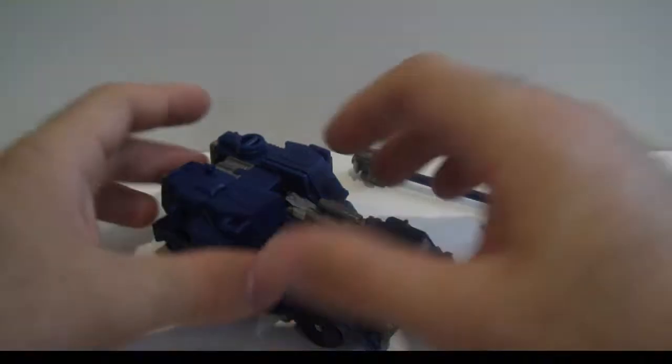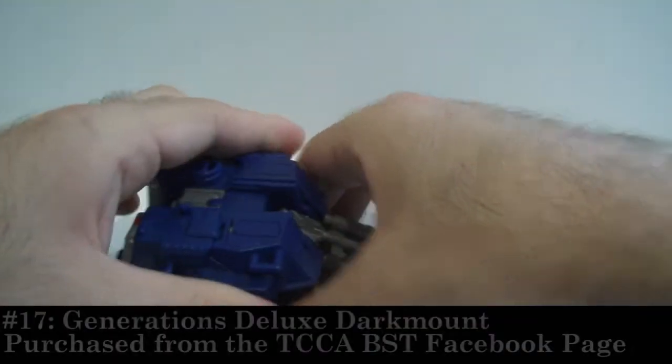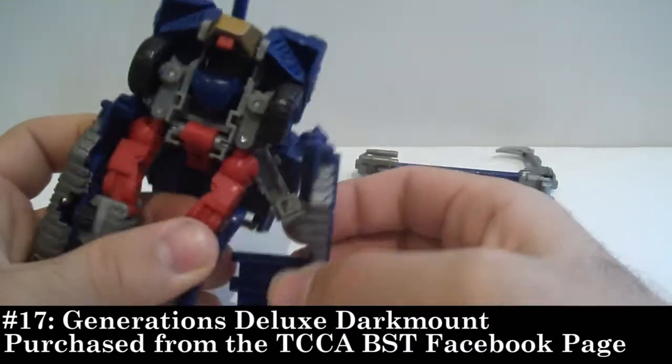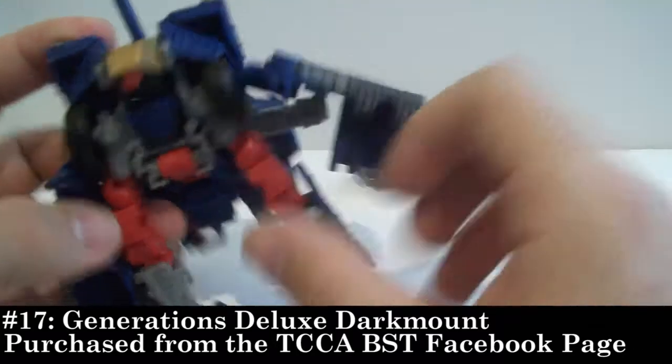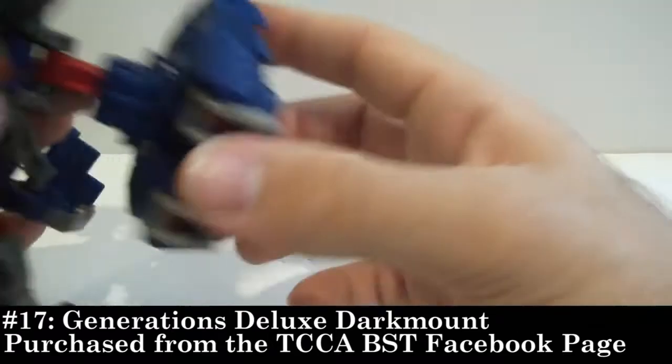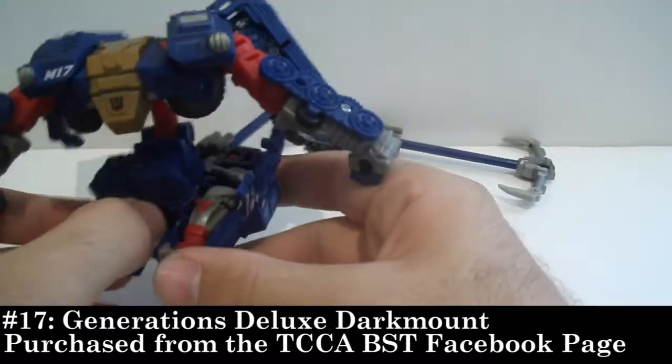Coming out of left field, I guarantee no one is going to expect this. This is Generations Darkmount. Now Darkmount isn't actually that bad a figure. He's got an interesting transformation, a cool color scheme, decent articulation, and a cracking head sculpt. However, in the grand scheme of things, he still has a lot of jank. You won't find me singing the praises of this figure with no criticism on the side, however, he was special to me.